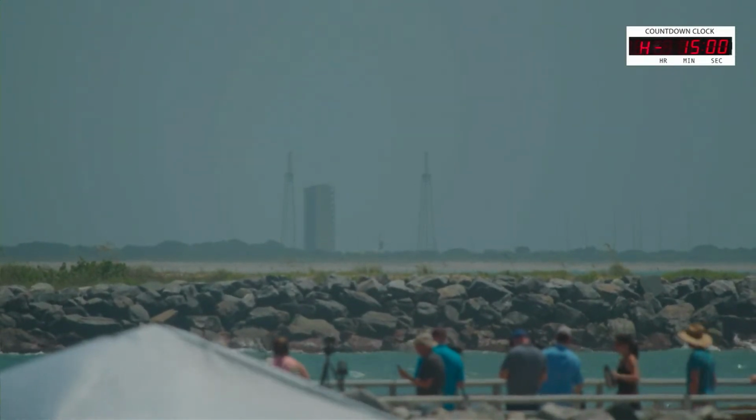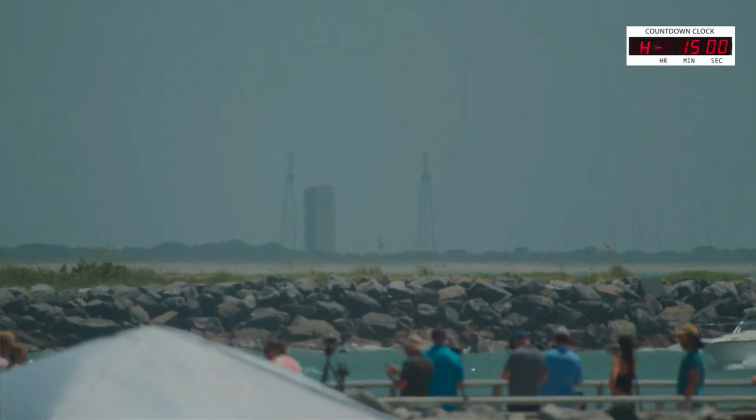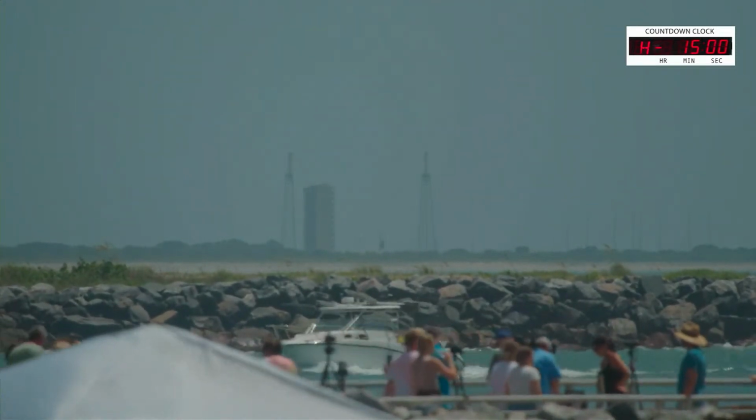The launch countdown for today's launch of the Tropics satellites is now holding at T-minus 15 minutes. We're not sure yet of the reason for this hold. However, the countdown is stopped at 15 minutes.